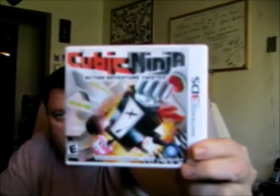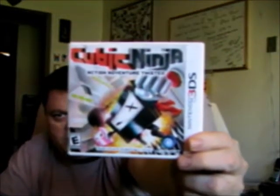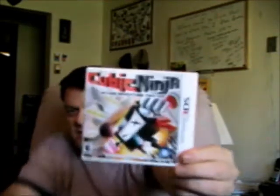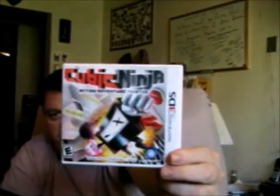Now for some 3DS games. The first one is Cubic Ninja. With Cubic Ninja, you're this block-shaped ninja, and there's a maze you have to go through. But instead of using buttons, you use the gyroscope on your 3DS to move him through these mazes. He's got all kinds of obstacles he has to avoid, all kinds of switches he has to touch. And it's a pretty fun game so far.